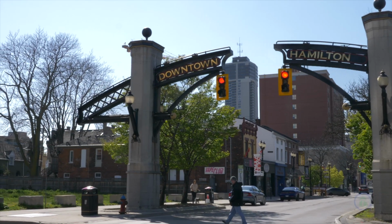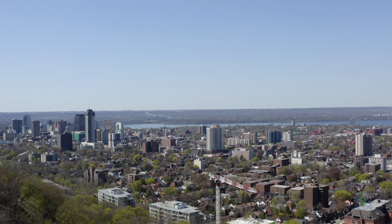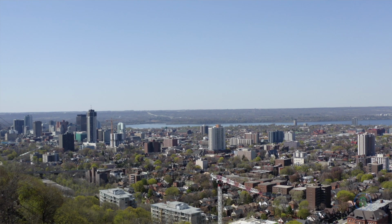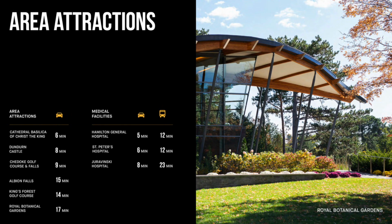Well, for starters, residents of 1 Jarvis Street will only be 15 minutes away from the historic $500 million government investment project in downtown Hamilton, where a new entertainment hub will redefine the area. Hamilton is embarking upon a renewal and transformation of the city that is driven by over $640 million in government investment that will add to Hamilton's existing natural attractions, including waterfalls, park, and conservation areas.